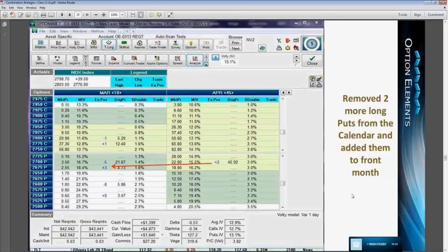Now we're still keeping our Greeks in line. You can see that the market's up pretty hard, about 40 points, 39 points that day. So I'm relieving myself of part of that 2700 calendar, because the price of NDX is now almost at 2800. To control the Greeks, I removed 2 more of the long puts from the calendar, and I added them to the front month again.